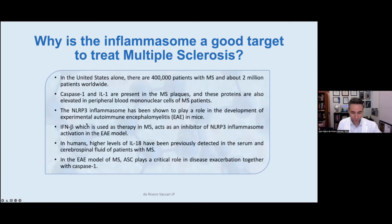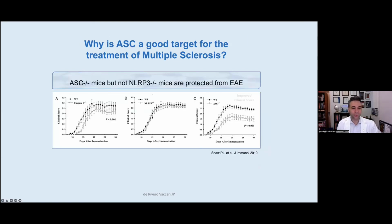One of the current therapies for MS, interferon beta, has also been shown to inhibit the inflammasome. The downstream cytokines associated with inflammasome activation, such as interleukin 18, are also elevated in these multiple sclerosis patients. There is also evidence that ASC plays a role in the pathology of multiple sclerosis in the animal model. Here you have caspase-1 knockout animals compared to wild types, also NLRP3, and this is a clinical score. As you can see, there is a better clinical score for the ASC knockout animals compared to wild types, and also compared to the NLRP3 and caspase-1 knockouts, indicating that ASC is a good target for multiple sclerosis, at least in the animal model.